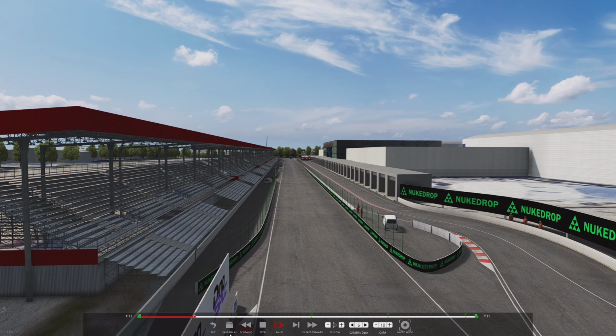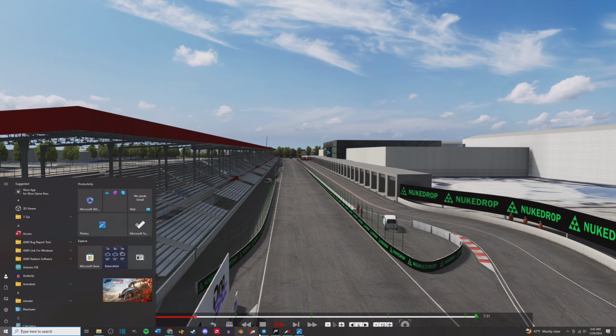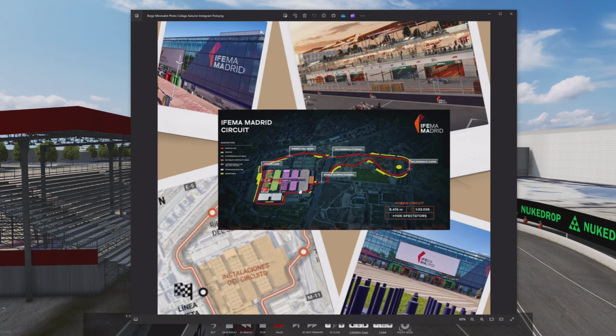Alrighty, so if we look at the things right here, I made this collage of some photos. You'll see this is generally what Tyrone and his team had to reference. They didn't have a lot of photos. Obviously, you can look at Google data to figure out some things, but this whole section of the circuit is going to be purpose-built, and so that's another aspect where you have to take some creative license in the meantime.